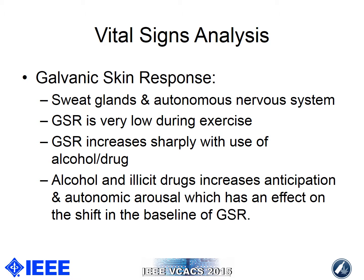Galvanic skin response reflects the activity of sweat glands and the autonomous nervous system as a whole. During exercise, GSR is very low compared to when there is no rigorous activity. GSR increases sharply when there is an intake of alcohol or ingestion of an illicit drug. This increase is associated with the fact that alcohol and illicit drugs increase anticipation and autonomic arousal of the subject. This creates a physiological change and has an effect on the shift in the baseline of the GSR value.